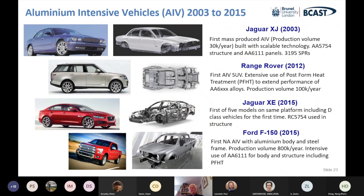This technology was then transferred from Jaguar into Range Rover. Once, particularly, we'd sorted out some things on the prompt scrap recycling, so I'll talk about it later, the production volume by 2012 got up to 100,000 vehicles a year. So starting to move along quite nicely, but in world production terms, still very, very modest. The next one I put in this slide because it was meant to be showing that the technology could be moved down to more affordable vehicles. But I still don't consider the Jaguar XE to be an affordable vehicle to most people's pockets, but at least it was moving from the executive type class down to the D-class vehicles. And this was the first time that a so-called recycled 5754 was used in the body construction, although that recycled 5754 only used prompt scrap.